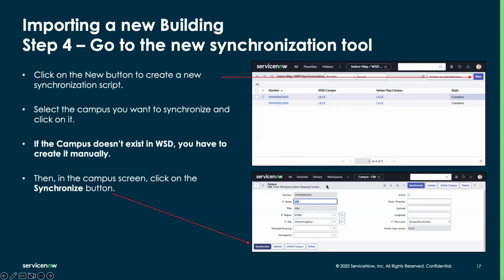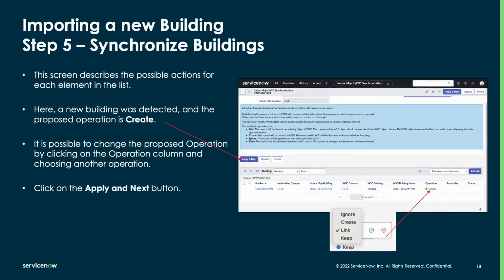You select the campus. Here we have a special case because it's a new campus with a new building. The campus does not exist yet on the WSD side. So the synchronization in that case consists in creating the new spaces and buildings on the WSD side, based on what you did on the Indoor Mapping Studio side. So we create a new synchronization, and then we will navigate in the data.